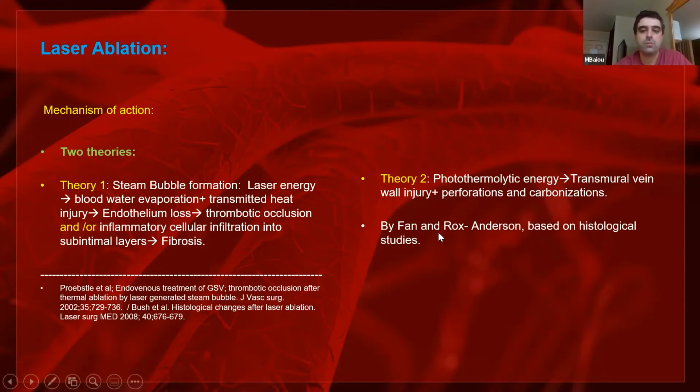On the other hand, supporters of the photothermolytic energy theory suggest that laser energy at the tip, or the contact point of the laser tip with the vein wall, will actually go through all layers of the vein wall, will induce injury and cause numerous micro perforations and carbonizations, which will eventually lead to fibrosis and closure of the vein.